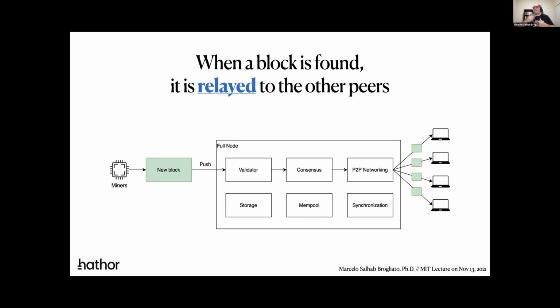So what do we do? Is it the best chain? Again, is it the new best chain? Is it orphan? Is it voided? Then, if everything is okay, the peer-to-peer network relays the block to the other peers, and it happens again and again in all peers of the network. So the block is relayed to the other peers and propagated through the network.